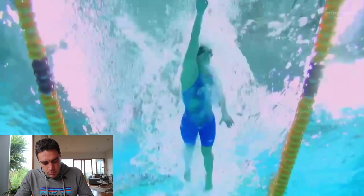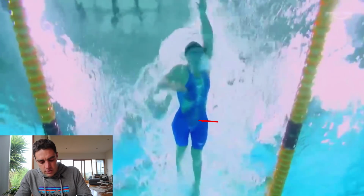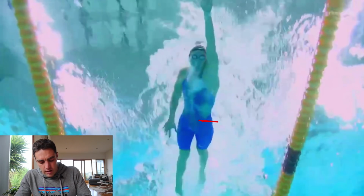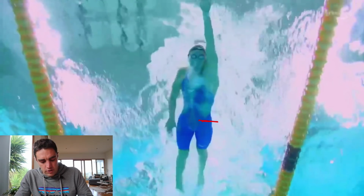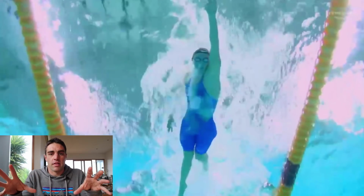The other thing you'll notice here is she presses back just past her hip. So exiting near her upper thigh there, just past her hip. And then on this side as well, similar thing, exiting just past her hip, almost brushing her thigh with that thumb. The other thing that I like to point out here is the path of the hand.